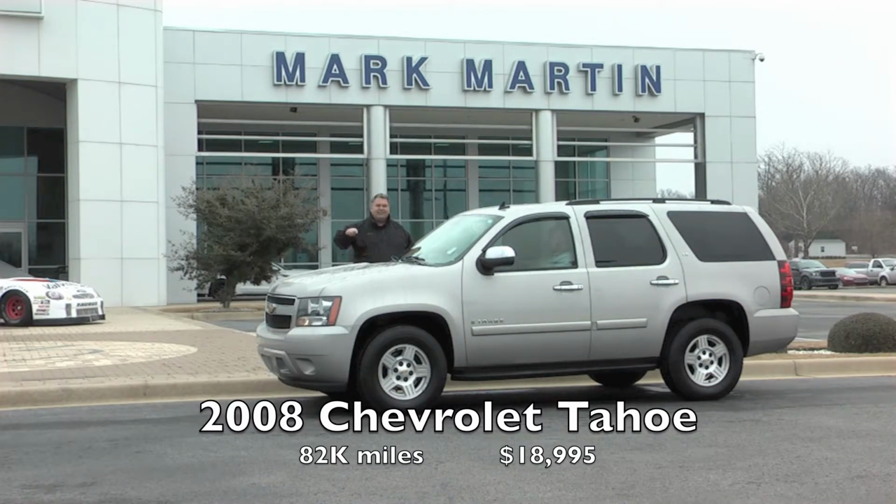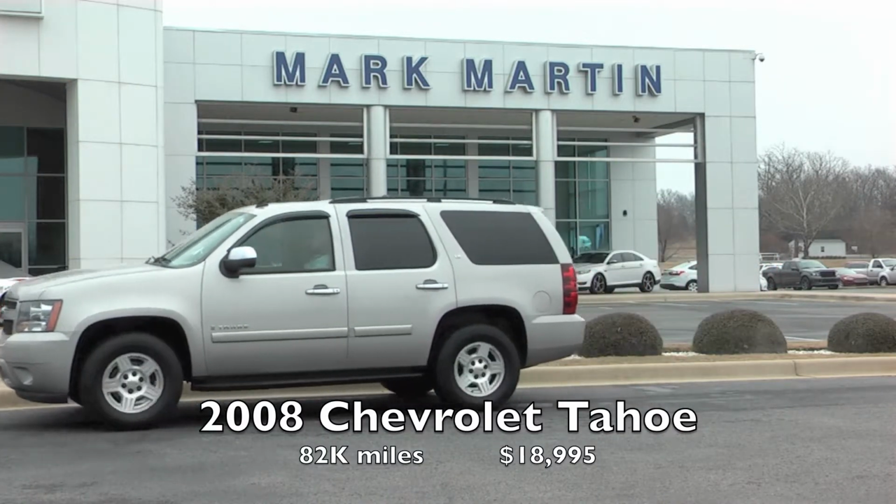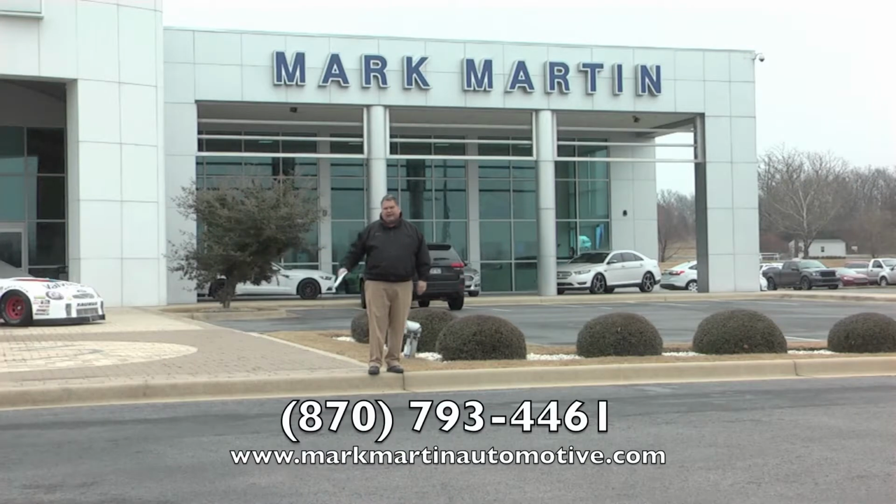I'm telling you, this rig right here at $18,995 is a buy if you shop around, because all of them you're going to find are going to have 120 to 160,000. It's going to be hard to find. It's only had 10,000 miles a year put on it. Okay, we're going to move on, but I'm telling you, that's a nice rig. It's got vent visors. That's a heck of a buy right there.